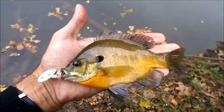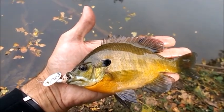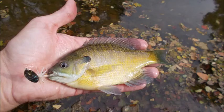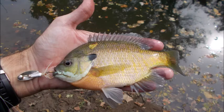That's a pretty darn big bluegill for this creek. It's bass up there, I want a bass. I don't really want to do too much wading. It is pretty darn cold.